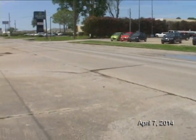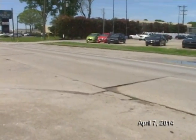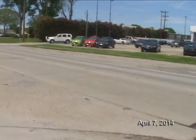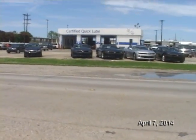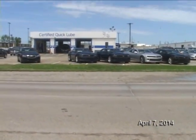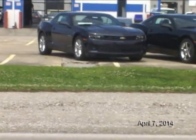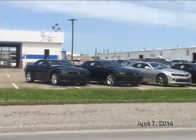You can talk and walk as much as you want. And again, we're heading westbound on Hollywood. I don't see an address for the Chevrolet, but we're actually in front of their certified quick lube shop. And again, in front of, I believe that's a Chevy Camaro, you can see more concrete that is missing almost underneath the front of the parking lot side tire of that blue Chevy Camaro.